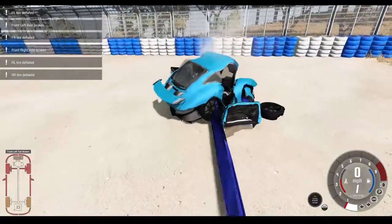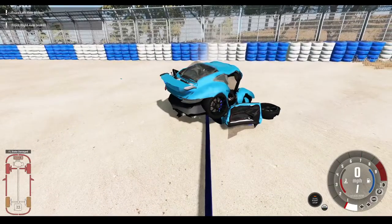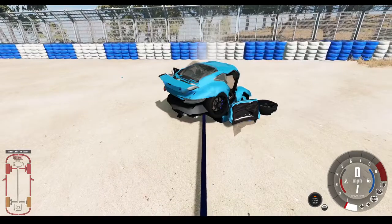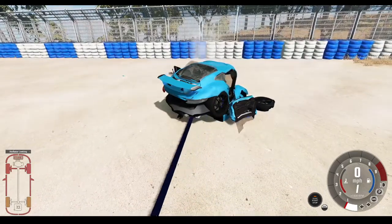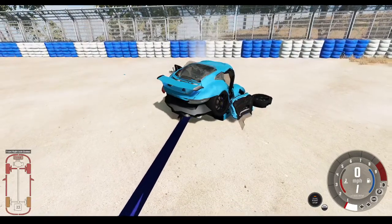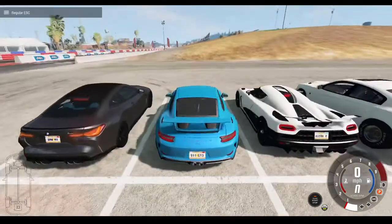It was $178 for the Porsche 911 GT3. So let's write that down. All right.